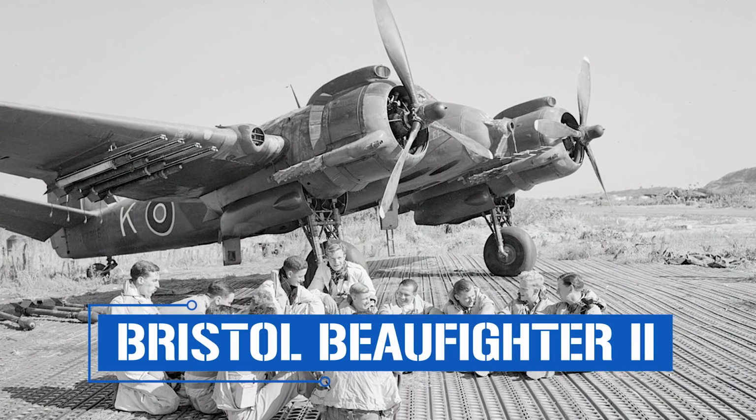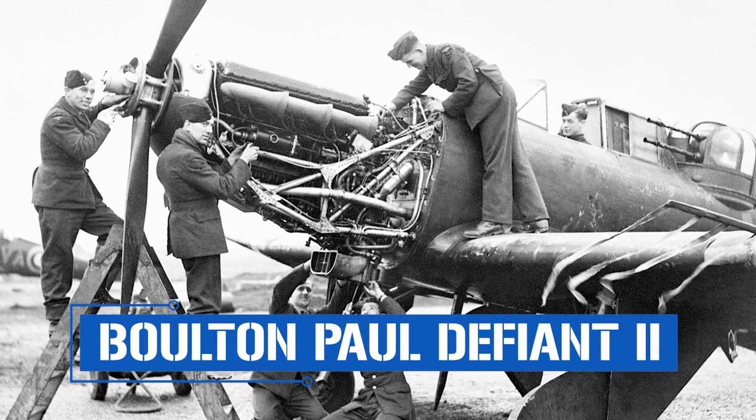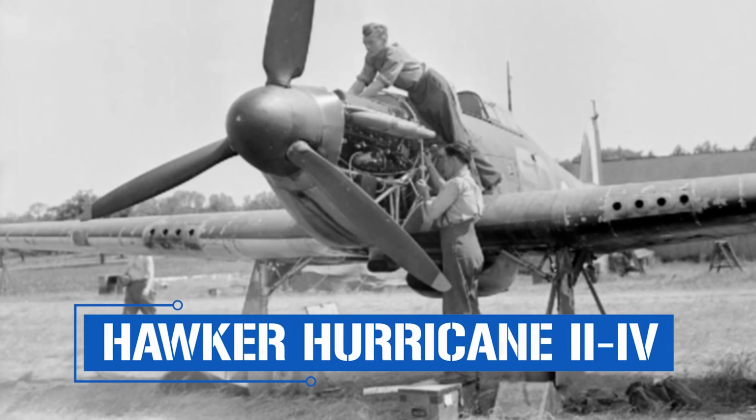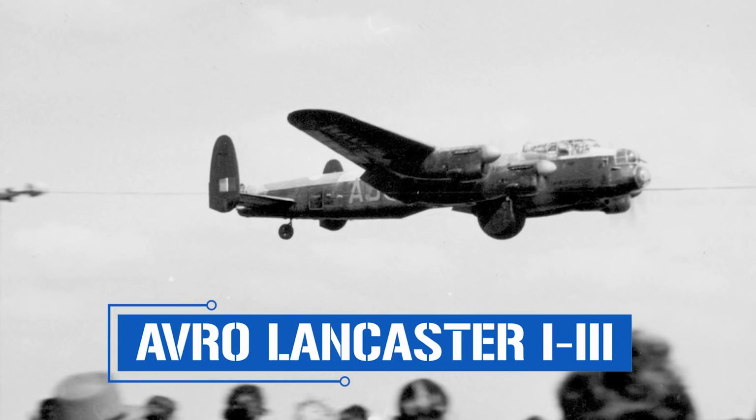This engine was used widely and could be found in the Bristol Beaufighter 2, the Boulton Paul Defiant 2, the Handley Page Halifax 2 and 5, and the Hawker Hurricane 2 and 4, and also the Avro Lancaster 1 and 3.